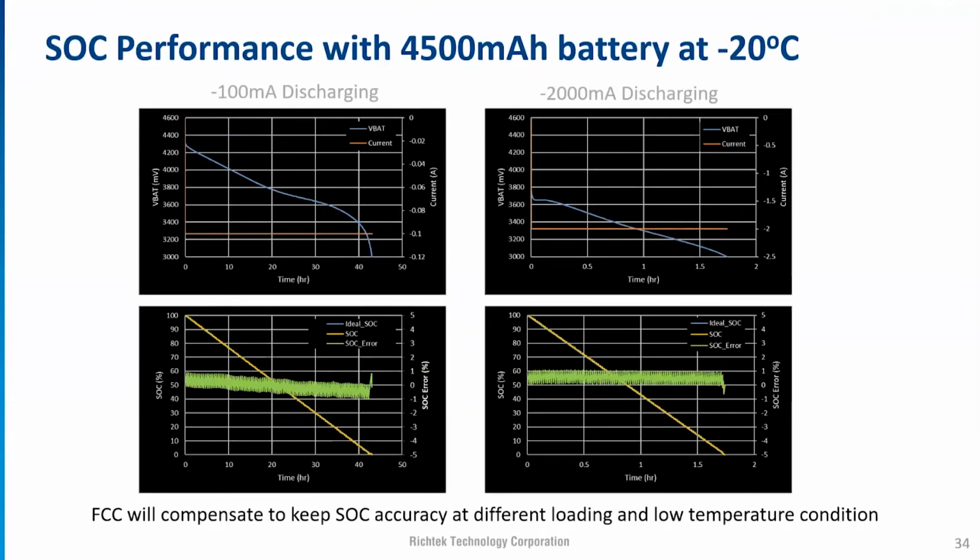Let's take a look at the performance of battery power measurement under the same discharging condition, but at a lower temperature of minus 20 degrees Celsius. In the diagram below, our SOC curve is still close to the ideal SOC curve. The overall SOC error is also within 1 to 2%. From the test results at low temperature in those two slides just mentioned, you can clearly see that the performance of our fuel gauge will not change at low temperature or extremely low temperature.